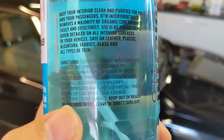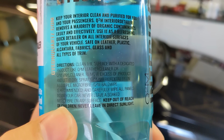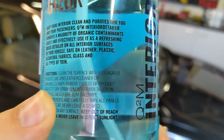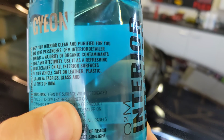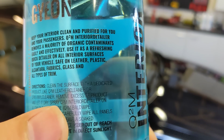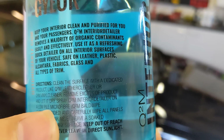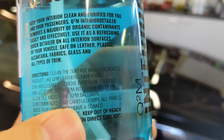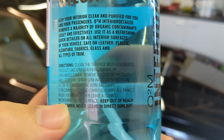Instructions, this is important. Let's pay attention. Clean the surface with a dedicated product. So it's not like a deep cleaning leather cleaner or a deep cleaning vinyl cleaner. Remove excess of the product, the deep cleaner, that'll be surfactant based, I assume. Wipe it all off and let it dry, then spray the interior detailer onto a low pile microfiber. They're bald wipes, which are nice. Don't use a big fluffy cloth because you're just going to be putting little fibres everywhere. And wipe the panels down.